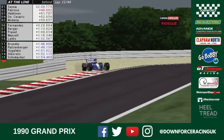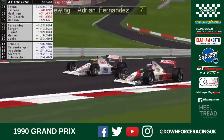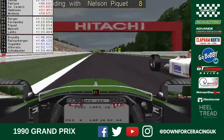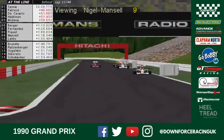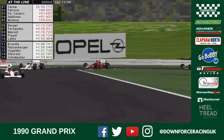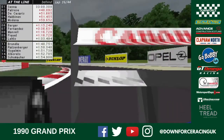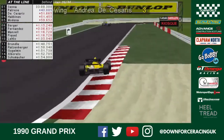And Piquet. Has Piquet had an incident? I think Piquet's gone off the road somewhere. He's recovered from the pits, I should say, as Fernandez now battles with Berger. And Piquet's got a great chance of a move here, but he's had to back off the throttle. So Piquet in the Benetton. Still battling. Oh, and here comes a move from the Ferrari of Mansell. Mansell's trying to come by. So Mansell's got the long shot on Piquet and should have the inside line for Les Combes. So Mansell surely is going to get through into 8th place, which he does at the expense of 3-time world champion Nelson Piquet. Mansell is up into P8 in the Ferrari. So it's Senna, Patrese, De Cesaris, Hakkinen, Modena, Berger, Fernandez, Mansell, Piquet and Leto. That is the top 10 at the moment in the Belgian Grand Prix.